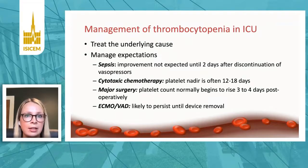By highlighting the common platelet trajectories, we can also anticipate when thrombocytopenia typically recovers and sometimes identify patients who are behaving atypically. For example, in sepsis, improvement is not expected until 2 days after liberation from pressors. In patients who receive chemotherapy, it can take up to 2 weeks to see recovery, particularly in critically ill patients. After major surgery, the platelet count generally begins to rise 3 to 4 days postoperatively. And in patients on assist devices, thrombocytopenia is likely to persist until device removal.